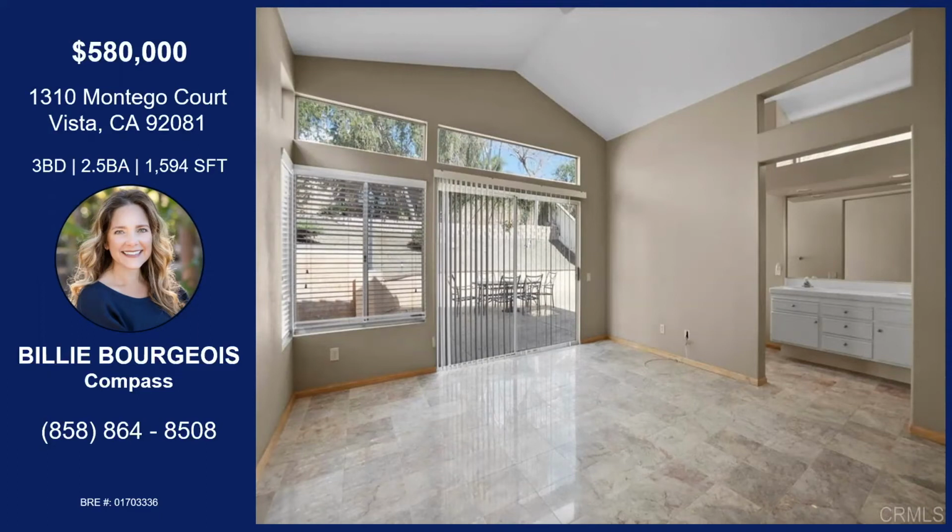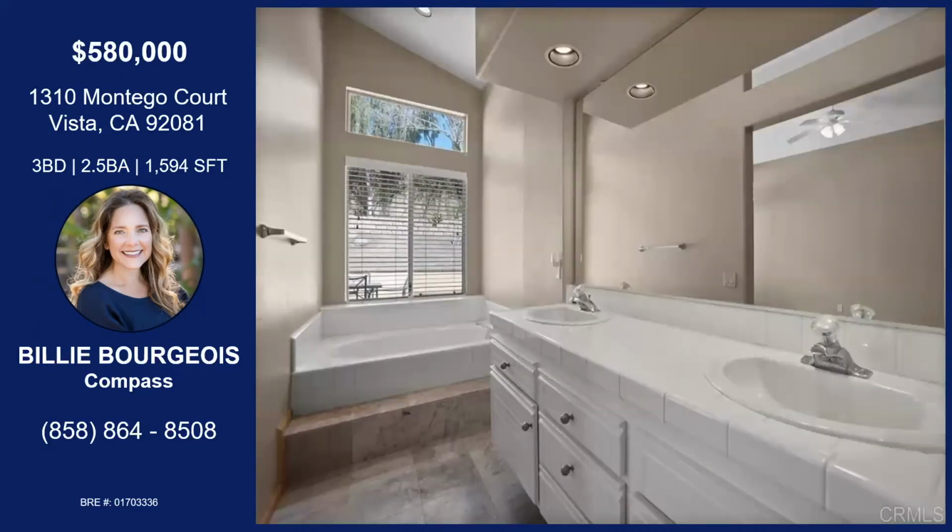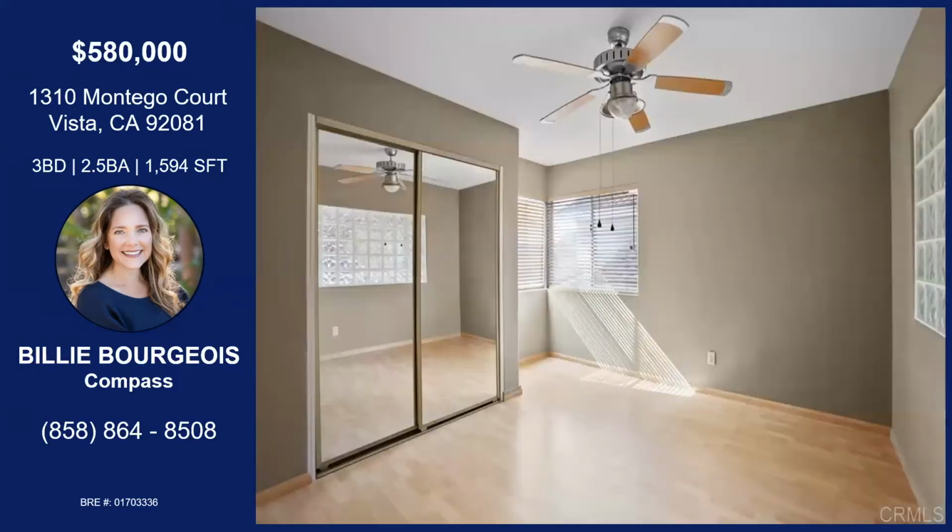It really is. And here's a look at the master bath. Light in there as well, and nice and clean and ready to go. You have the large soaking tub as well as the toilet and shower room with windows in the bathroom. All bathrooms have windows, so it's nice and airy with lots of ventilation. Definitely. Ceiling fans throughout. Great for the summer days as well.